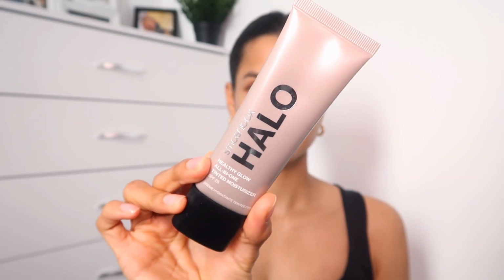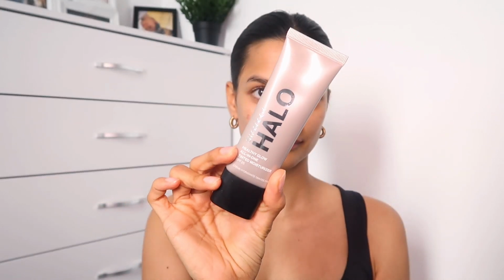So for my complexion, I'm going to be going in with a tinted moisturizer because I want to keep everything else very toned down and muted so that the focus is on the lip. I'm going to be going in with Smashbox's Halo Tinted Moisturizer. I actually haven't used this in a while, so I have no idea if the shade is still going to suit me or not, but let's just see.